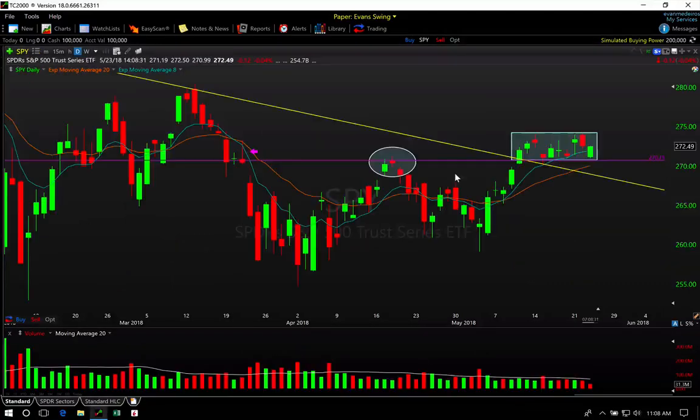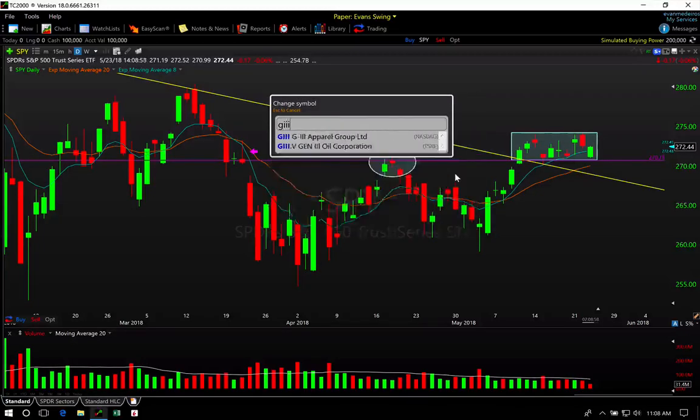So generally speaking, you're not going to find individual stock setups on the short side. For me, I just don't look for them. I generally just get my exposure through the inverse ETFs. So everything we're going to look at is on the long side. And as always, do your own due diligence, double check those earnings dates, make sure these fit for your specific strategy and time frame. So first up is GIII here.